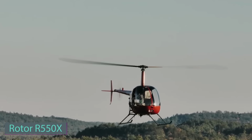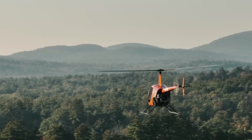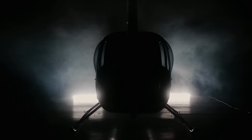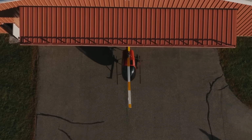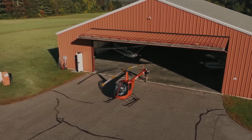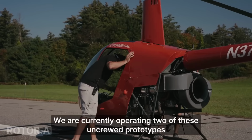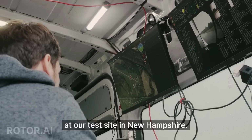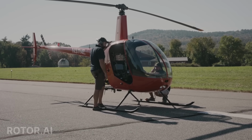Meanwhile, American company Rotor Technologies Inc. has revealed the R-550X, the biggest unmanned helicopter in the civilian market. This company develops autonomous vertical takeoff and landing aircraft, or in other words, self-flying helicopters. Rotor states that it is starting with hazardous missions, where pilot fatalities are commonplace, and moving towards the transformation of our daily lives, with short-distance autonomous passenger and cargo transport.